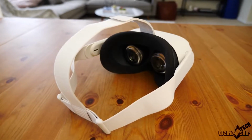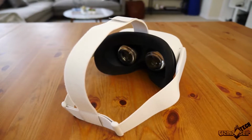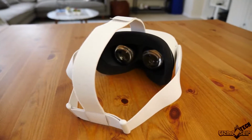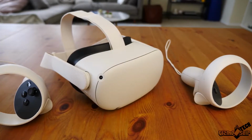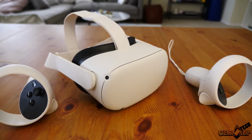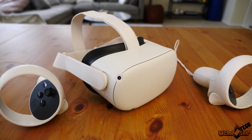So how does the Oculus Quest 2 stand up versus the competition? Well, simply put, the number one reason to buy the Quest 2 or Quest 1 really is because it is a fully standalone VR headset. You don't need anything else besides this and the controllers, and you can have a great time in VR.